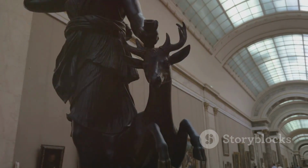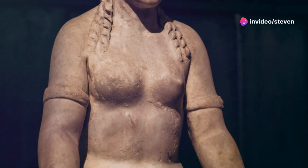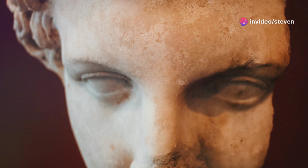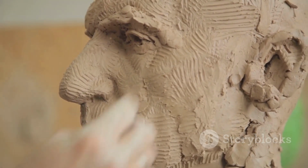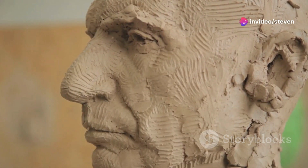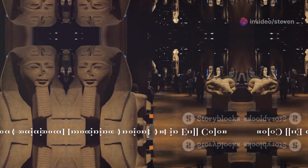One of the main reasons for this resistance is the enduring power of tradition. Another concern is the potential damage that could be caused by attempting to recreate the original polychromy. Finally, there is the question of authenticity. Any attempt to recreate the original polychromy would necessarily involve a degree of speculation and interpretation, which some argue could compromise the integrity of the artifacts.